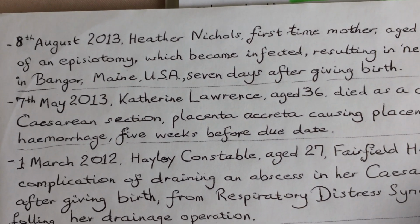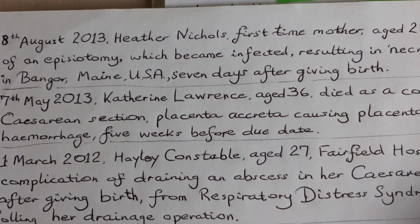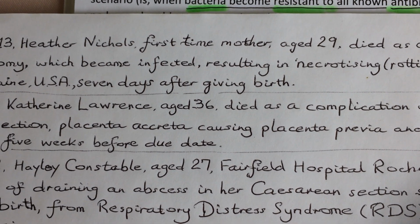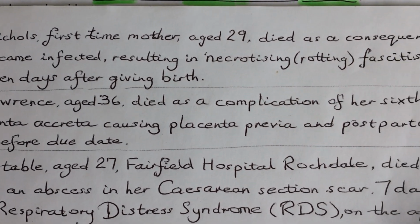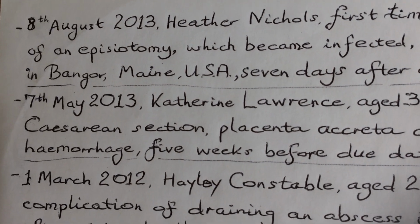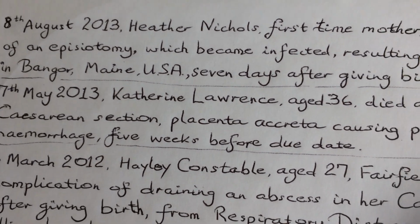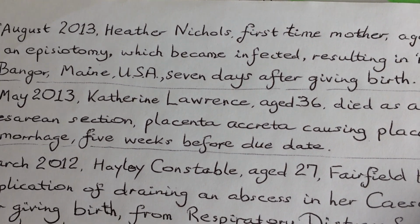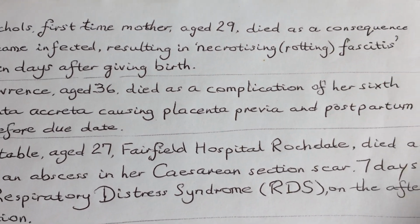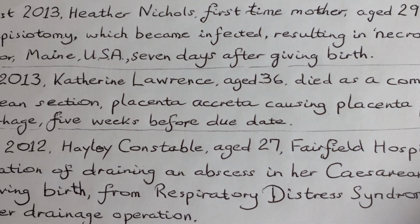We have 8th of August 2013. Heather Nichols, first time mum, age 29, died as a consequence of episiotomy, which became infected, resulting in necrotising, rotting, fasciitis, the fibrous coat of the pelvic floor muscle.